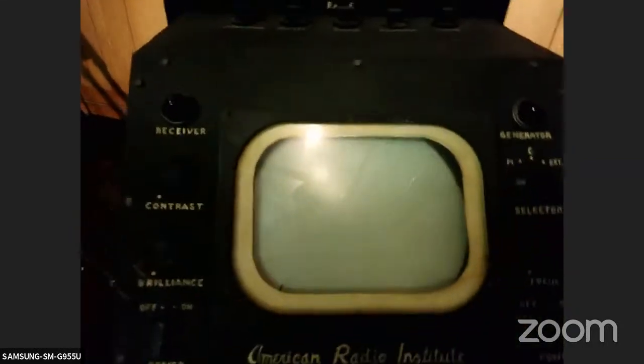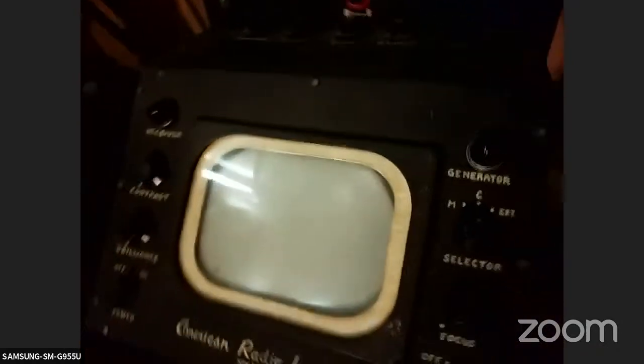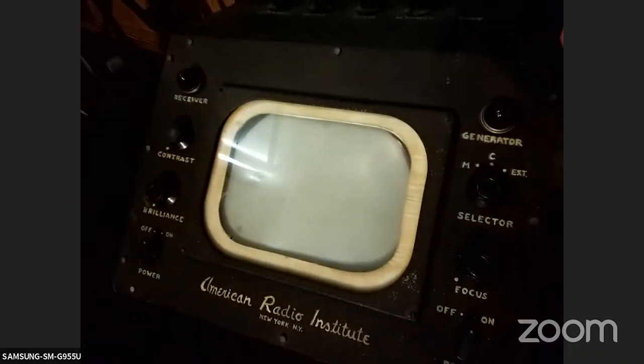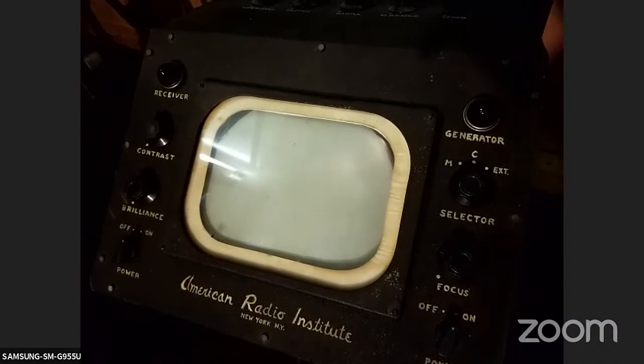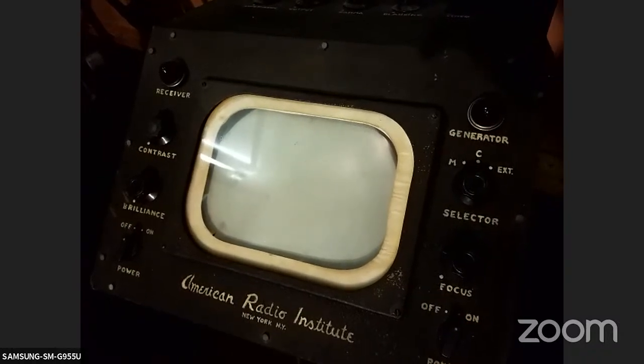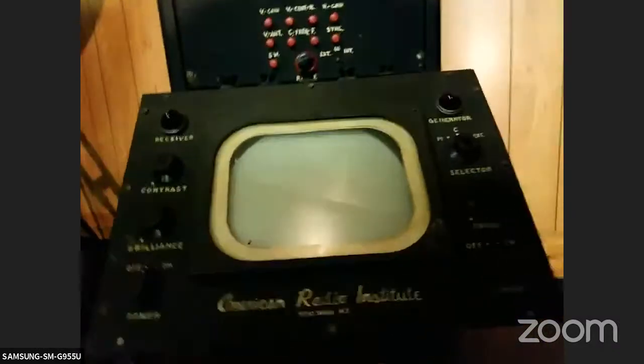Now going down lower, Larry. Now this is the video monitor. As I mentioned, it's a 10BP4, and it has all the circuitry for driving it. Any questions about this monster?